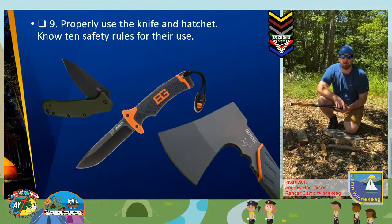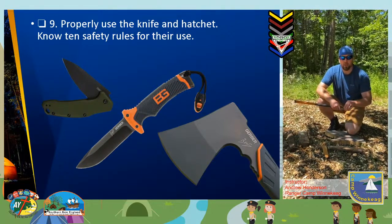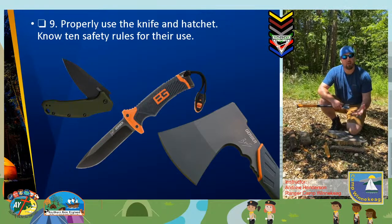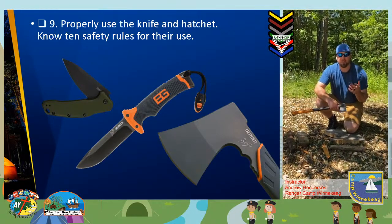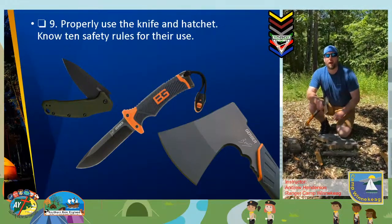Next, we're going to inspect the edge to make sure that it's sharp. All right, if there's any big chips out of it or rolls and stuff, it's not going to cut very well. It has a chance of bouncing off the piece of wood that you're trying to cut, which can come right back into your face.